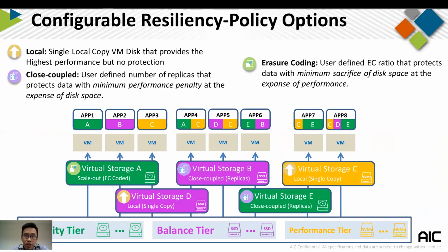So when you write or read from that virtual machine disk, there's no latency from the network side, right? But there's no data protection, okay? But this is perfect for some ephemeral storage requirement or for some calculation that you just run and dump the source data, etc. And for people who require some protection, they can choose the close couple. Here, user can define the number of replicas to protect the data at the same time with minimum performance penalty.